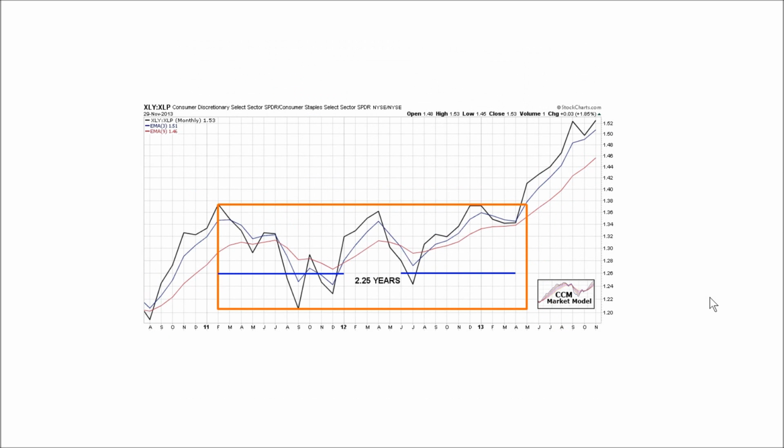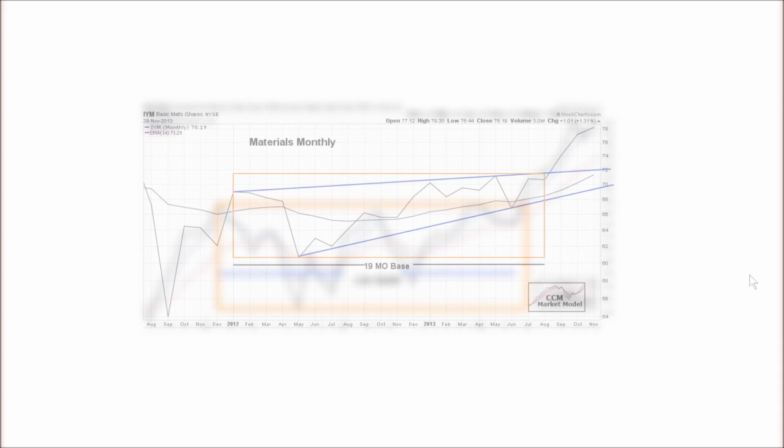The point we want to emphasize in this week's video for the same ratio, XLY relative to XLP, is we've got a 2.5-year consolidation period here in the orange box, and we recently had a bullish breakout to the upside. On a monthly basis here, the ratio made a higher high at the end of November.